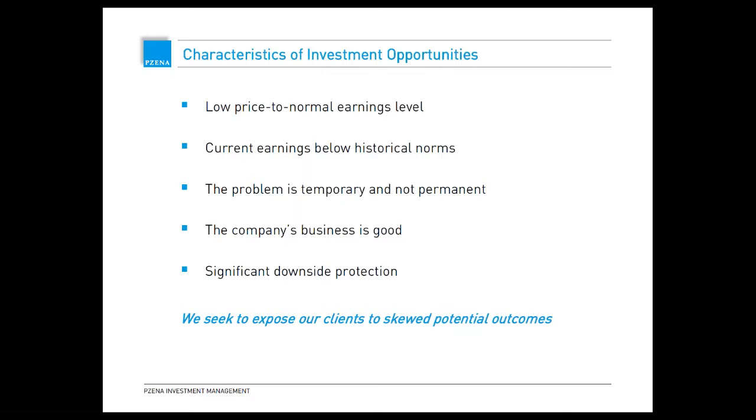The last piece here is that we look for significant downside protection. The first line of defense against this is obviously valuation by focusing on the cheapest 20%. But there's other things we'll look at, such as balance sheet strength. We're very averse to leverage in our analysis.